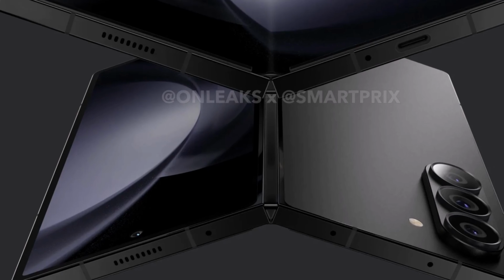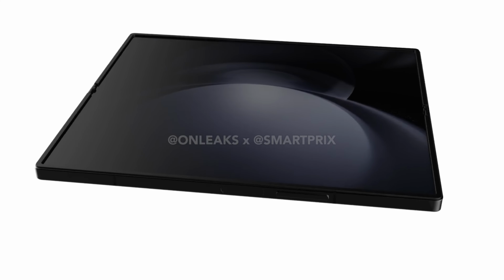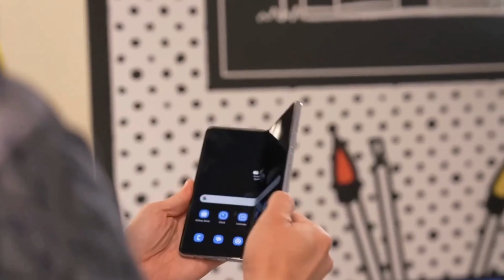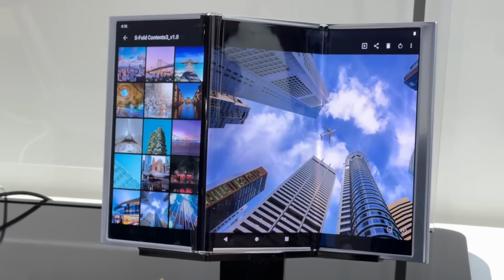When it comes to storage, the Galaxy Z Fold 6 doesn't disappoint. With options for up to 24 GB of RAM and 256 GB of ROM, you'll have ample space for all your apps, photos, videos, and more. Say goodbye to storage limitations and hello to seamless multitasking.